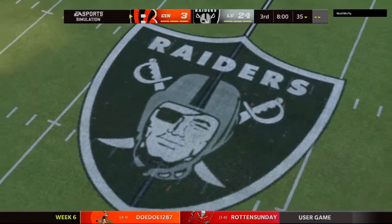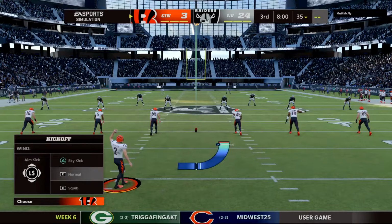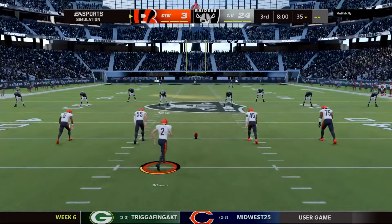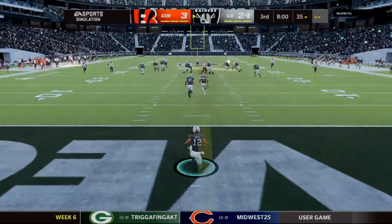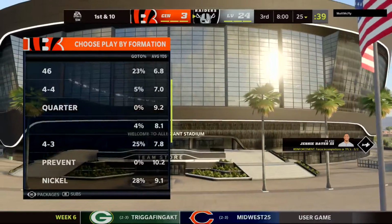As we are off to Orlando now to check in with Jonathan Coachman and our EA Sports Halftime Report. Coach? The Raiders with the lead already, and they will get the football here as the second half is now underway. And we will not see a return to start the half, as this will be a touchback.